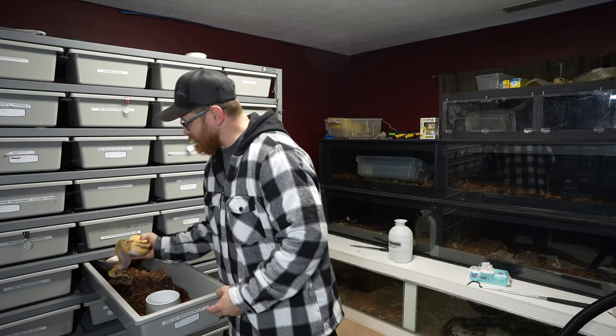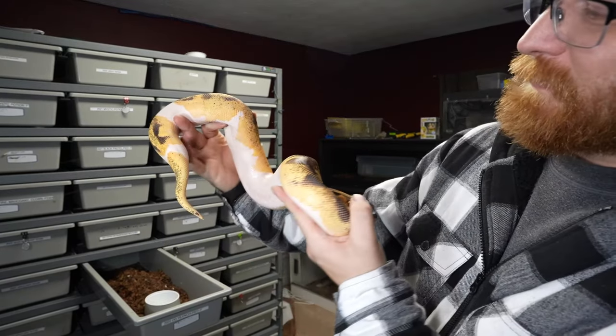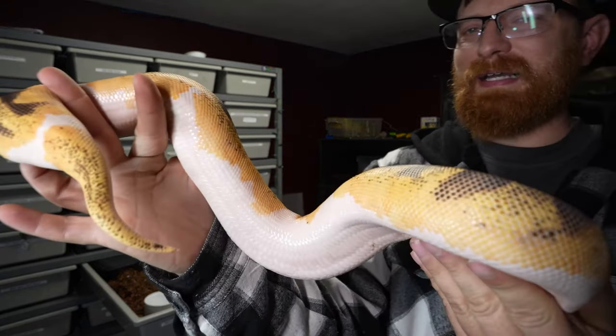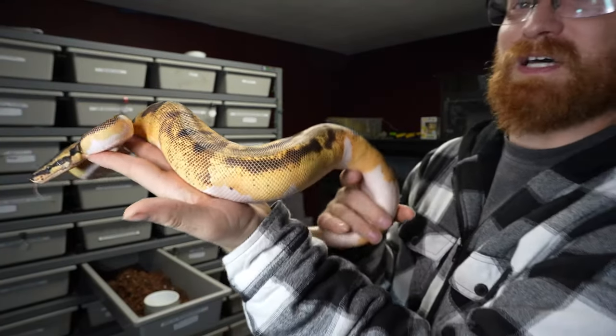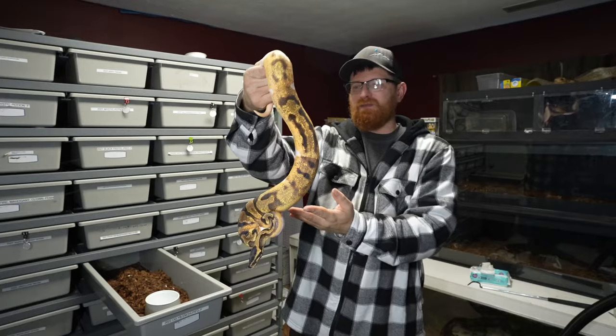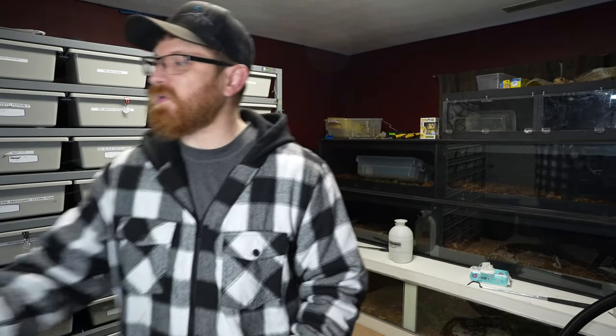This one is an Orange Dream Yellow Belly Enchi Pied from Canova. So this one is yellow belly. I guess it's, I don't know, they both have pixels on them. It is tough. It's tough. But beautiful animal. And both of these have been breeding with visual pieds, so that's really cool.